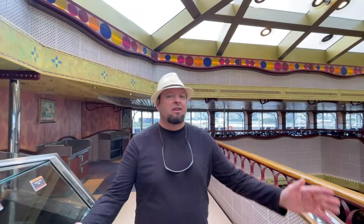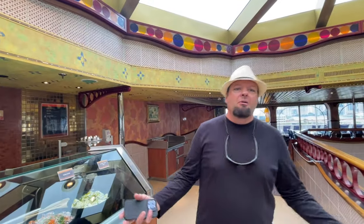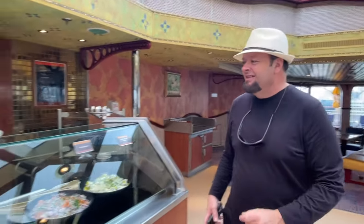Once again, guys, look at this. It's already packed down there in the Lido buffet area. Hidden gym right here. Old fashioned barbecue. It's basically the same thing as Guy Fieri's barbecue on the others. No, just brisket. Thank you, brother. And here's his.